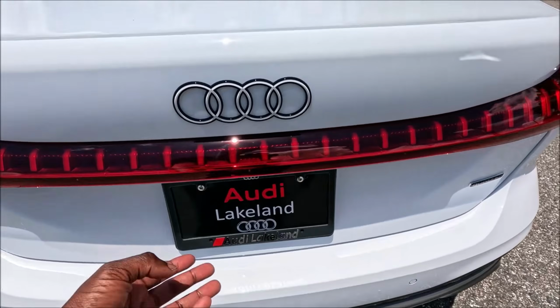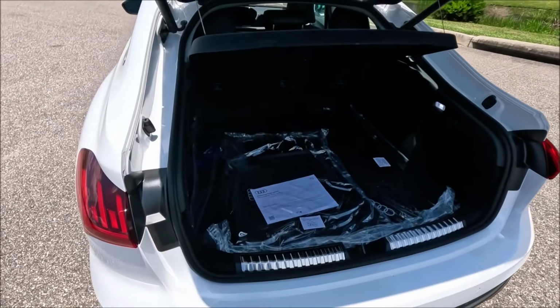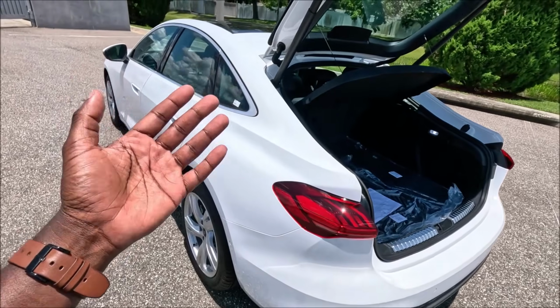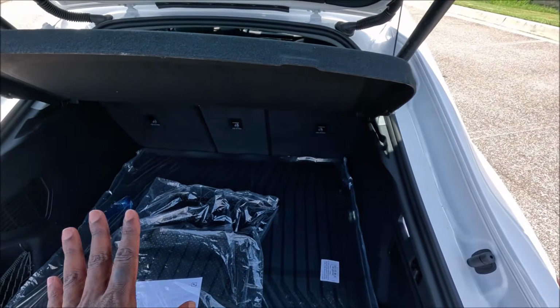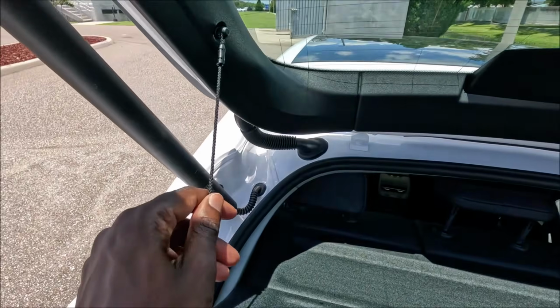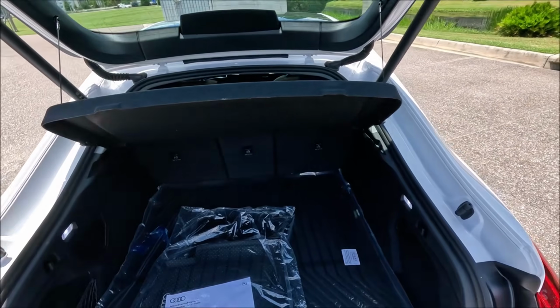Now when it comes to cargo on the Sportback, well, we're looking at 23 cubic feet of space with the 40-20-40 rear folding seats up with a very tall cargo because that glass goes with it with the Sportback design. Now, if we want to fold down these seats, then we're looking at 37 cubic feet of space, and then we can remove this very easily removable privacy shade here as well. So you get a lot back here when it comes to the Sportback.